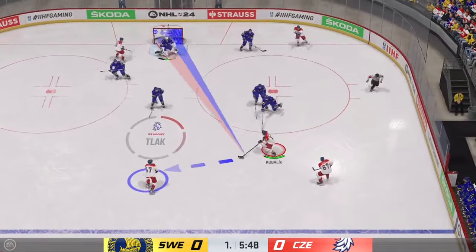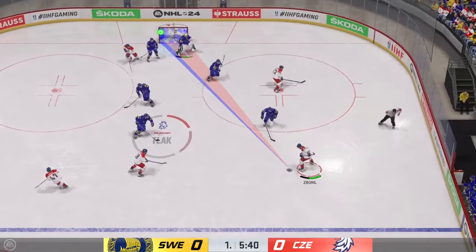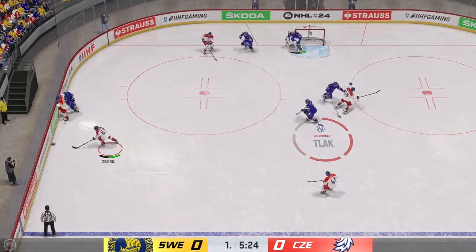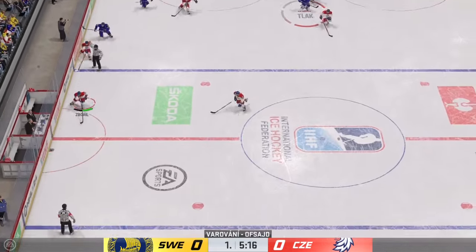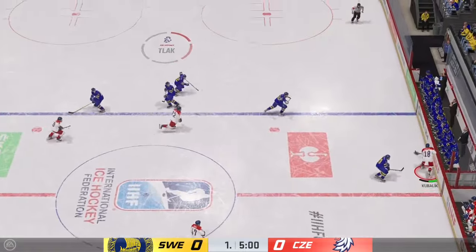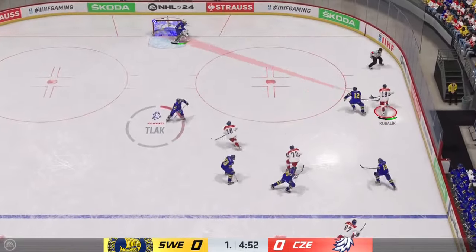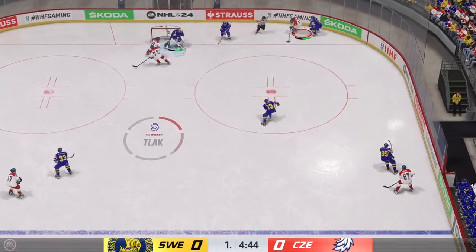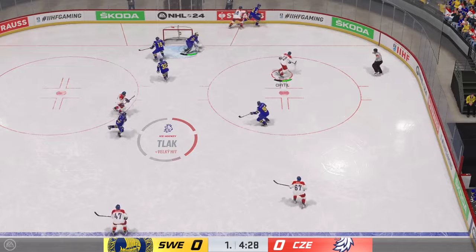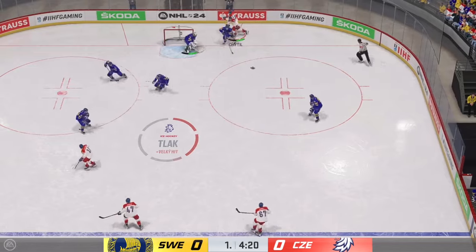Puck picked up by Kubalik. Moves it to Zboril. Denies him with a save. Both sides mixed up for that battle for the puck along the wall. Unable to reach that one. Oh, and a smart heads-up play with the bank pass. Čechy has got the puck in the corner. Solid check to slow him down. Nemec moving the puck through his own zone.